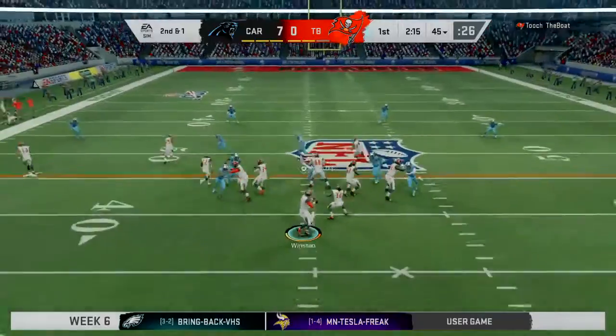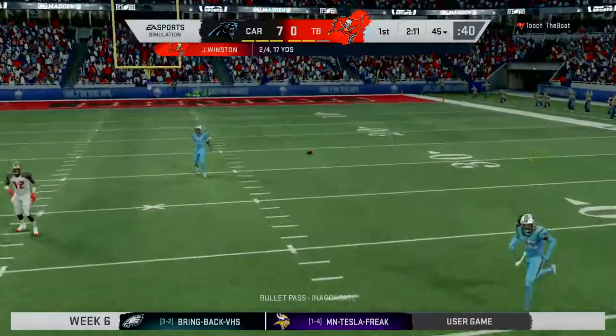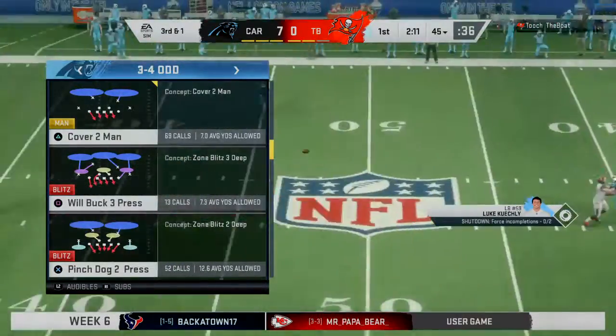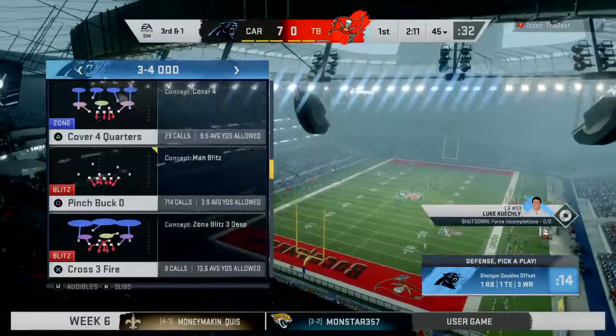Now from the 45 on 2nd down, Winston looking middle, and it's incomplete. He was looking for Chris Godwin that time, and it's 3rd and short. And this passing game, this whole offense really didn't show up in the loss last week, and it hasn't started all that great here either.